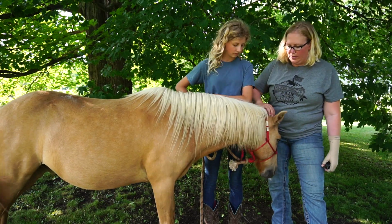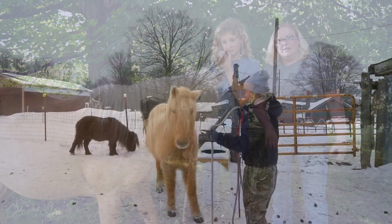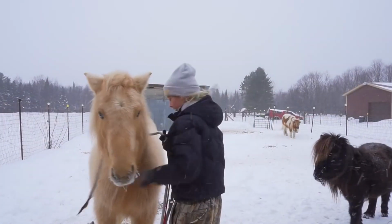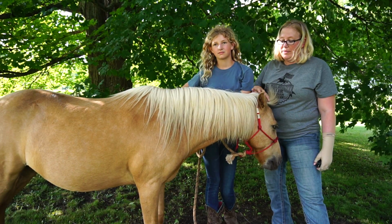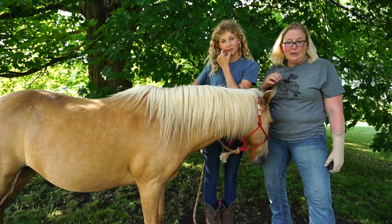He's a really good little boy though. He does great in the herd, and he doesn't cause problems. He just stays in the fence and does his thing. So he's a good little boy. He is one of the very first horses I ever trimmed by myself, so that's probably my favorite story about Dusty.